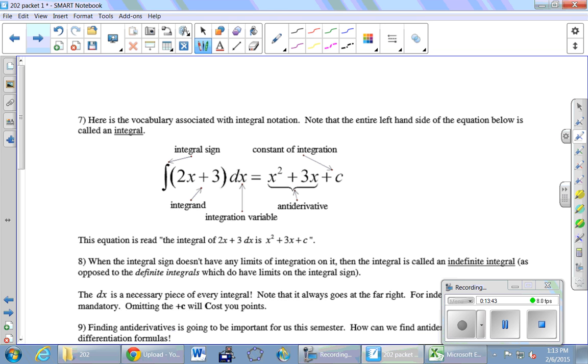That symbol, which looks familiar, is an integral sign or an integral symbol. The dx tells you that the variable is x, because just as well, this could have been 2a plus 3 and dA. And that second thing, the thing after the d, tells you what the variable is. Usually it'll be x or t. And then we found the simplest antiderivative, x squared plus 3x, and then we tacked on here this constant of integration. That's what we call that plus c, okay?